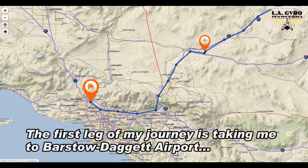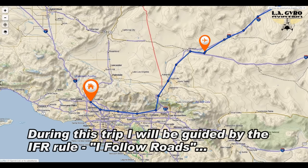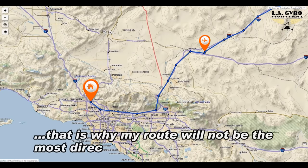The first leg of my journey is taking me to Barstow Daggett Airport. During this trip, I will be guided by the IFR, I follow roads. That is why my route would not be the most direct path between 2 points.